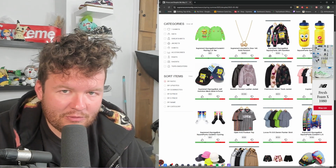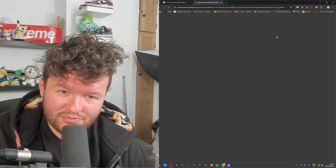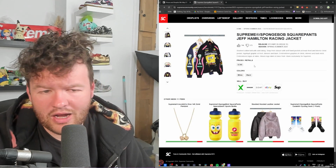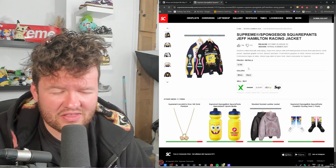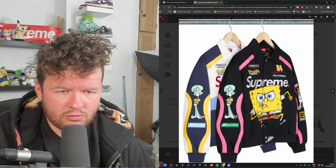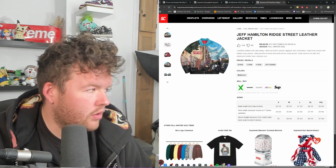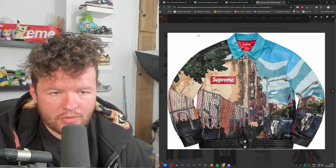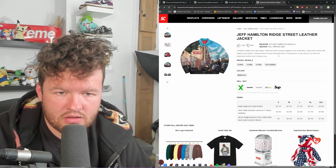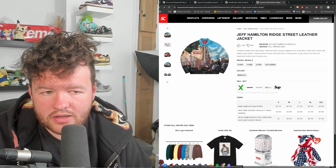Anyway, last but not least, is the Jeff Hamilton Racing Jacket. I'm really surprised at this price tag. I am sorry, but I am really surprised at the fact that it's only $400. Wasn't that leather one like 15 grand? I'm gonna do some research right now. So yeah, this one was by Jeff Hamilton as well. Very limited. I think it was handmade. So that's the only reason why it was. But this was like nearly 10 grand.